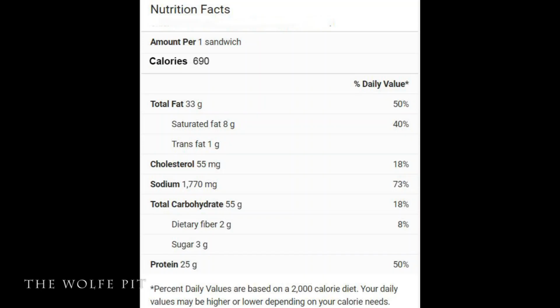The new Popeyes chicken sandwich has 690 calories, 33 grams of total fat, 8 grams of saturated fat, 1 gram of trans fat, 55 milligrams of cholesterol, 1,770 milligrams of sodium, 55 grams of carbohydrates, 2 grams of fiber, 3 grams of sugar, and 25 grams of protein.